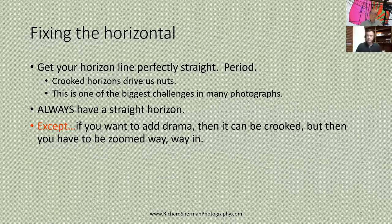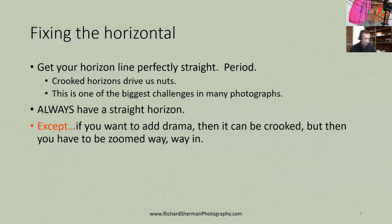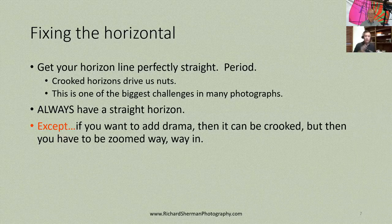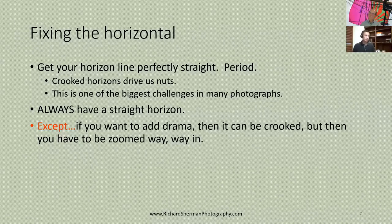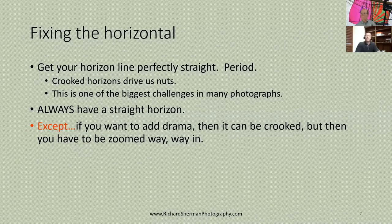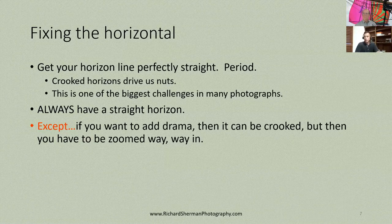And when I say always, I mean usually. That's what I'm really trying to say. I don't really mean always. If you want to add drama, you can have a little bit of a crooked camera, but then we have to be really zoomed in and not have a large horizon line. So always means sometimes, but if you're going to have a significant amount of horizon in your image, and I'll show you some examples in a moment, you need to have that horizon line straight.